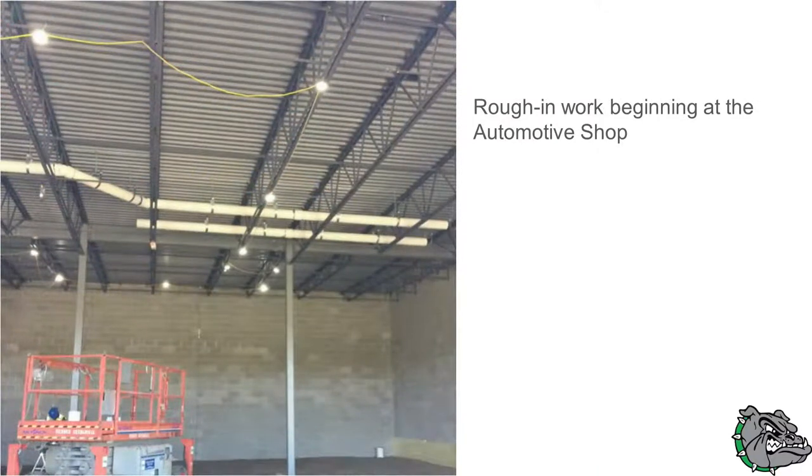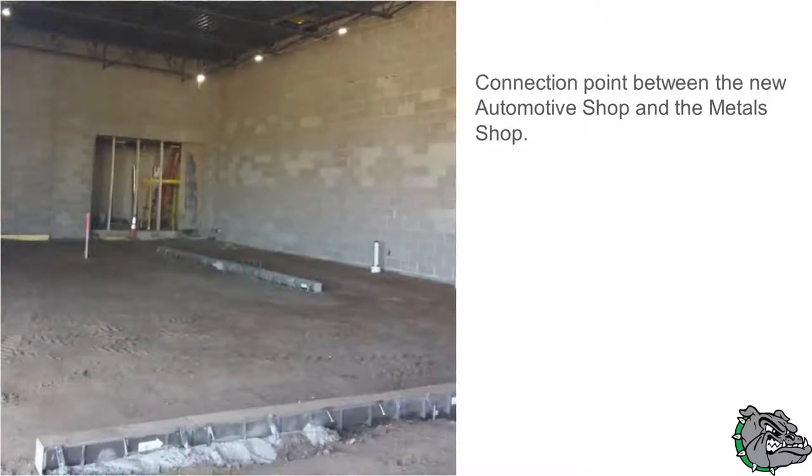Here's an inside photo of the automotive shop. Again, this is that roof deck that we started with. You can see the ceiling joists and the roughed-in electrical getting going. This image was taken just prior to the finishing of the rough-in work, which then cleared the way for the cement floor to be poured as well.